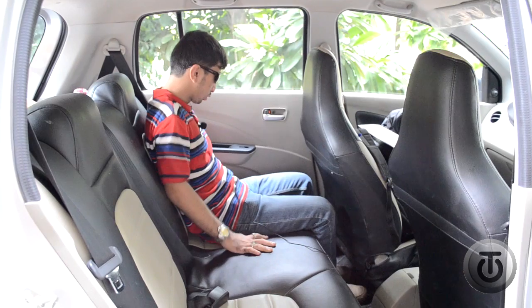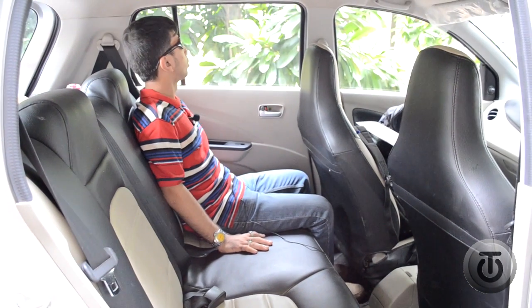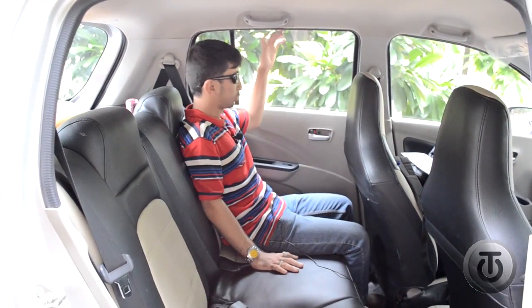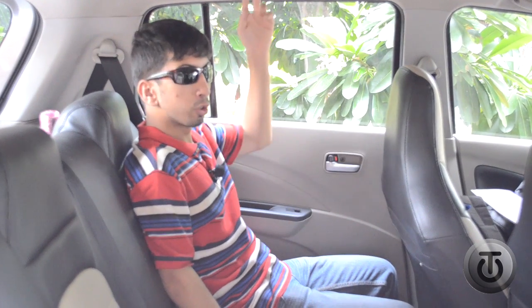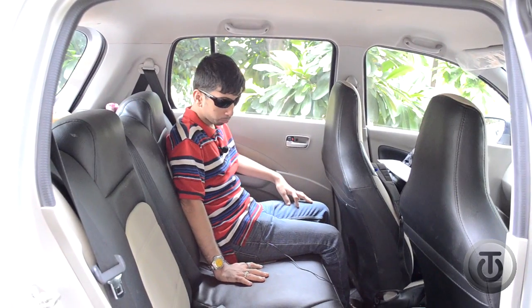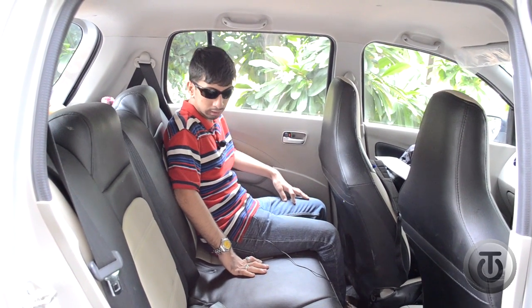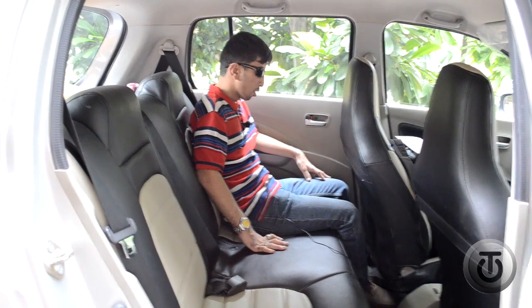Lumbar support is good, and the seat cushioning is also adequate. Shoulder room is great, and the cabin feels nice and airy thanks to these huge windows. You have grab handles on both sides of the passenger, and 3 people can sit over here, but long journeys with 3 people will not be comfortable. 3 big people cannot be accommodated in this back seat.